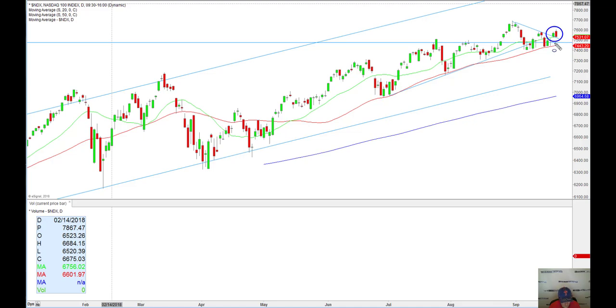The main key area in the NDX, and this really holds for the broad market as well, is these lows here in the NDX, right at 7,400. They need to hold, because if not, I think we're going to see the downside of the channel here, which is around 7,200 in the NDX. So that's very, very key. I want everybody to pay attention this week to what happens there.